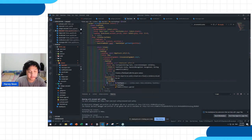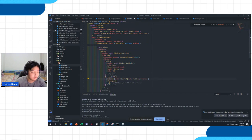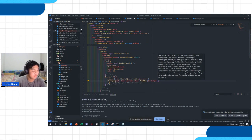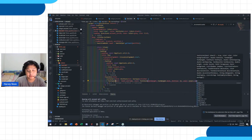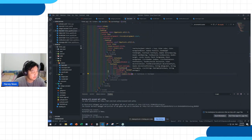So for example, if you want to add a TextSpan, we're gonna add a text, which would be tweet.username, and at the same time we're gonna style it with TextStyle. Maybe let's go with fontWeight bold, and then fontSize 18, and then Colors.black. And so we created a RichText.